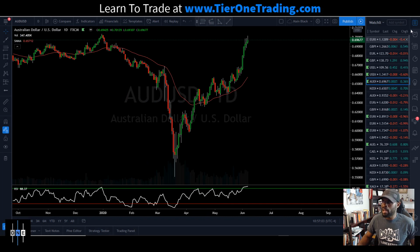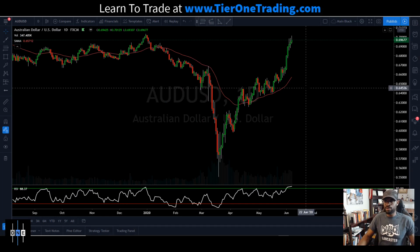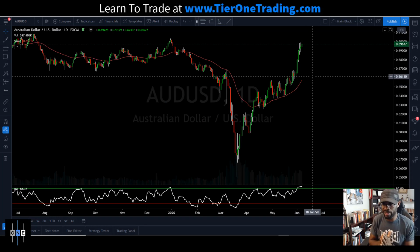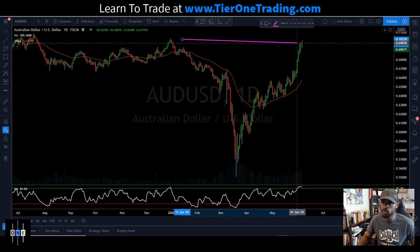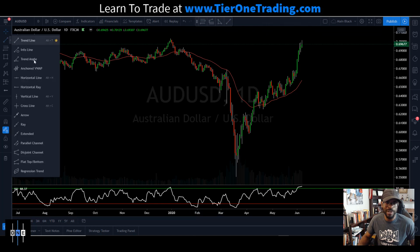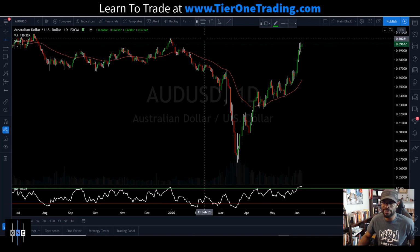All right, so we're going to be on the Aussie dollar here next. We talked about the IPDE process a little bit. Let's review this, right? Identify where is price trading at, right? Well, look left, structure leaves clues. We are right at a previous level of structure.